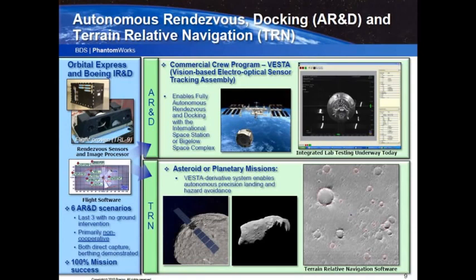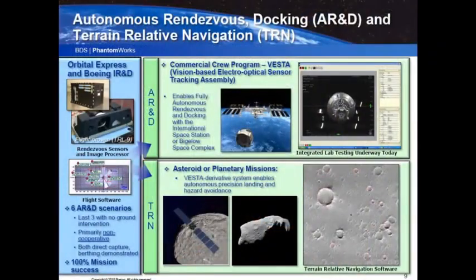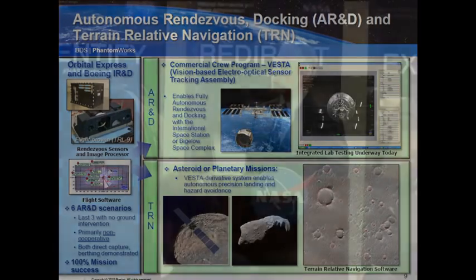Okay, so quickly, we have the experience from the Orbital Express program back in 2007 of having flown optical navigation systems. There's a picture of what we flew six years ago on board the Astro spacecraft. Completed 6 autonomous rendezvous and docking scenarios.